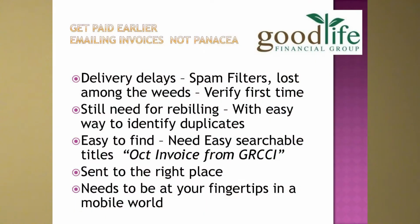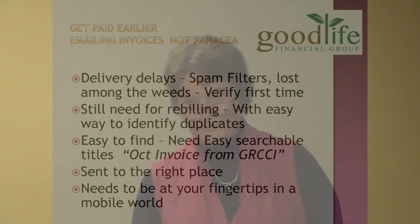Again, verify that it got sent to the right place, because most people have 3 or 4 emails. They have a work email, they have a personal email, and their accountant or assistant might be the email that you're sending it to, and then the assistant leaves. So verify that you're sending it to the right place.